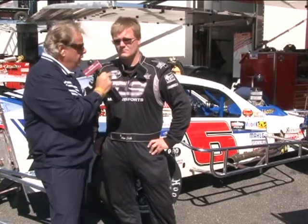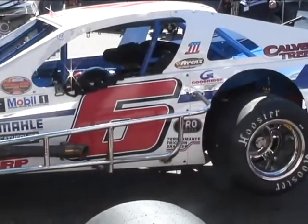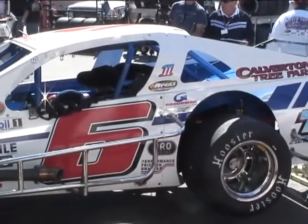Now, your team, where are they from? My car owner, Eddie Partridge, is from Long Island, and the cars are kept here in Connecticut and East Hartland, where the crew chief, Tommy Grasso, maintains them and does all the work on them. So how many races do you have left? We got, including this race, we got 4 left. So we're leading the points right now, and we've had a good competitive car all year. We're going to try and keep doing what we've been doing.